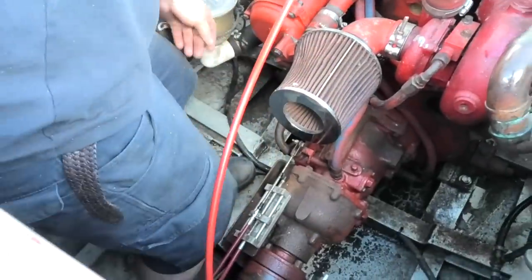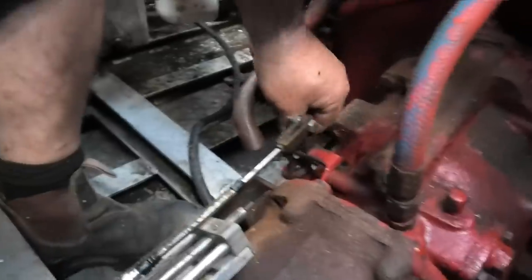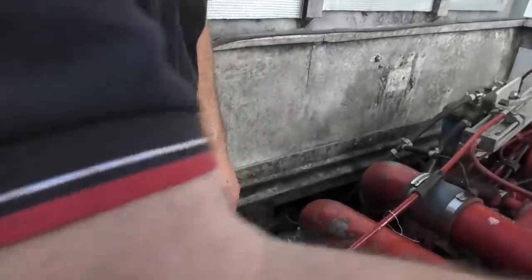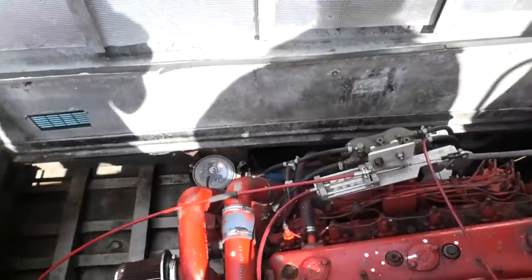Gearbox oil this time. It's high, which is good. Yeah. Because when she starts, she'll drop. Yeah. Right. Yeah. It's good. That's all good. Fire in the hole.